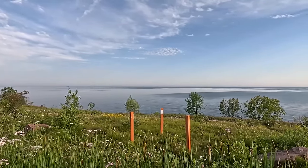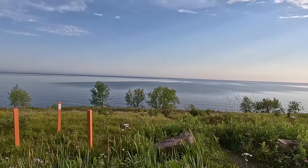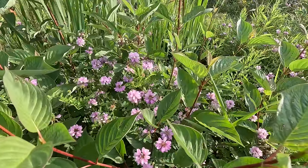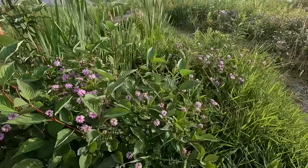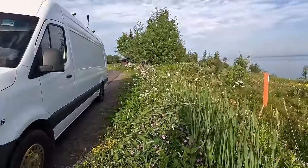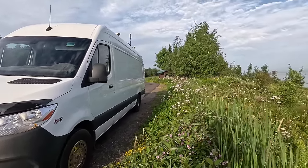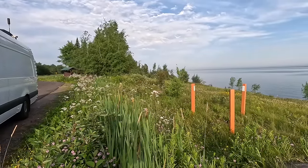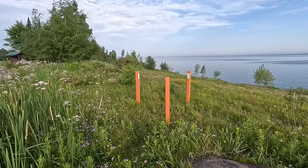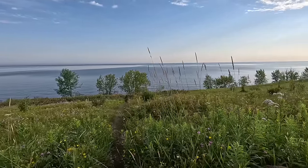And there's Mighty Lake Superior. August and still got flowers. Probably September, the weather changes pretty quick. Van's doing good. Matter of fact, I think I'm gonna brew up a cup of coffee and sit here for a while. Let the sun come up a little more, and just enjoy this view and quiet.